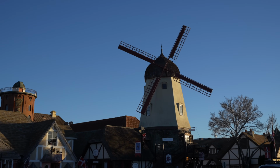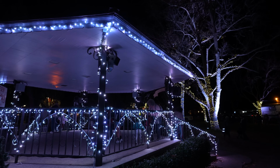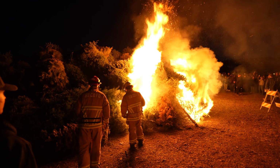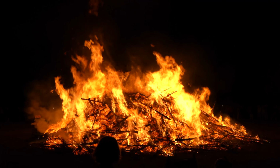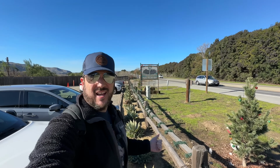Solvang is a Danish-inspired town in Central California that holds one of the West Coast's largest Christmas tree burning festivals. Here's the pile they're going to be burning later today. But before we see that, let's go explore some more of Solvang. First up, feeding the ostriches at Ostrich Land USA.